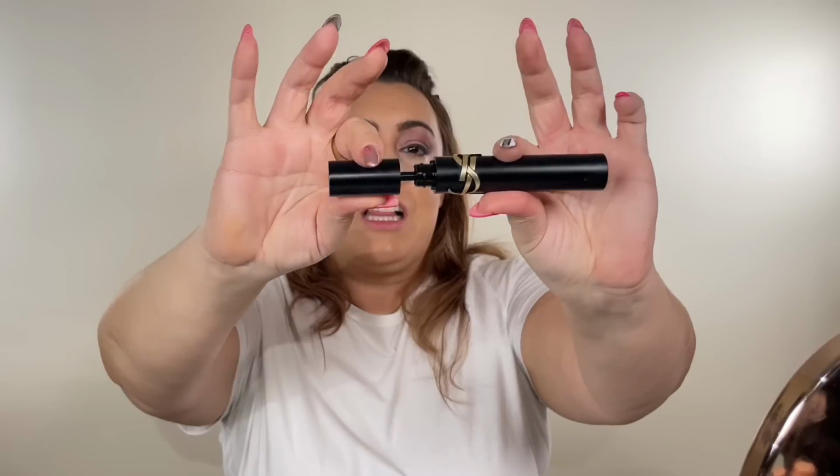If you want more intensity in terms of how this black is going to look on the eye, you would be better off definitely just doing a direct application. Because I've already drawn my line with my brush, it's a lot easier to go in and trace and get the depth of the tone that I want. Lash Clash, volumizing wire brush.